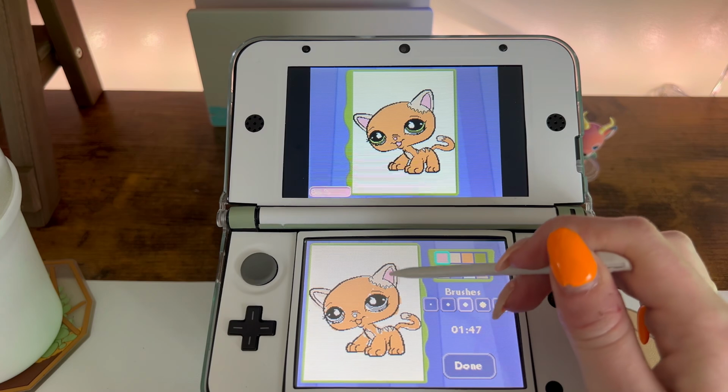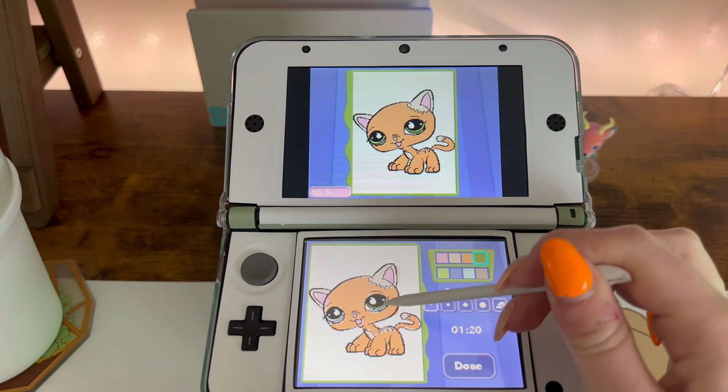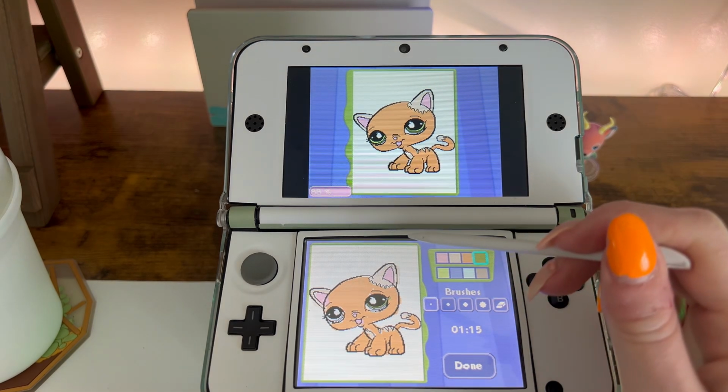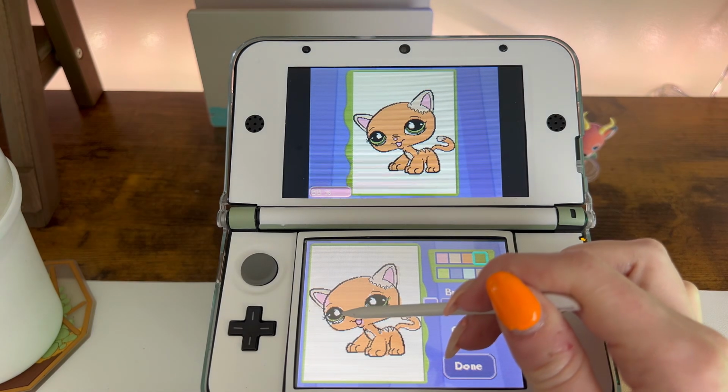But you have to remember that this game is for children, so I'm sure that there's a lot of children that are not coloring correctly in the line. So I guess we'll see what kind of score we get as well from a mediocre job.